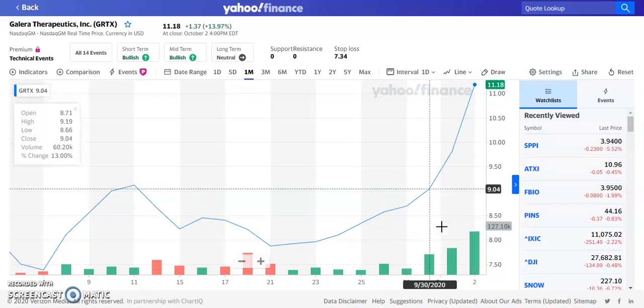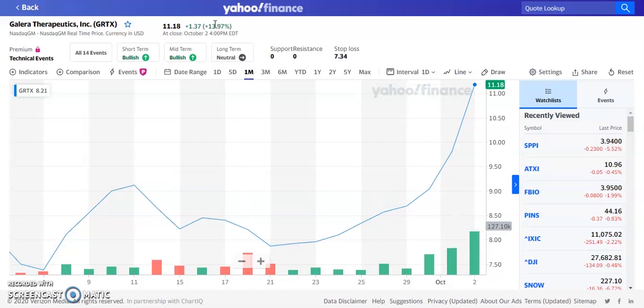So right here, we see every single day volume continue to increase, increase, increase. That means that more eyes are on it and good things are happening. And as we said, the stock was up about 14% on Friday at the close. It went up about $1.37.